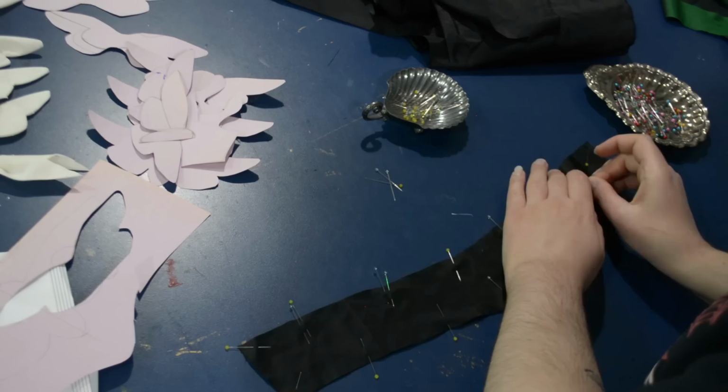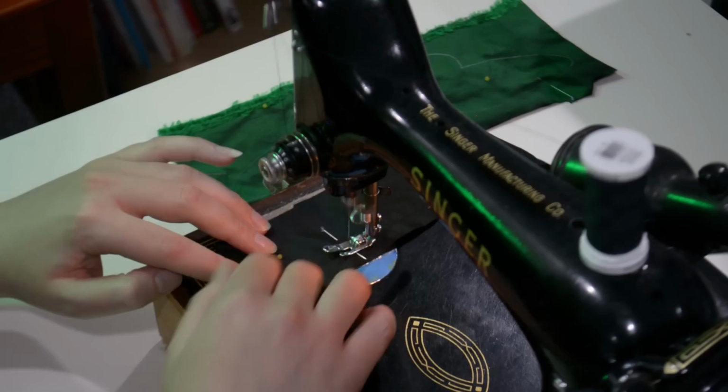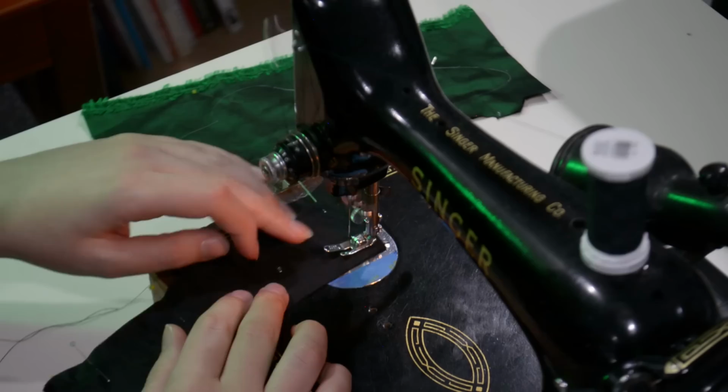And I'm gonna fully finish this so it gets sewn together like a tiny pillow again, or like those cicadas we just made, which you can see there's one sitting next to the machine here. But again, just turning around my corners, and I will slip stitch the opening left after I turn this right side out.